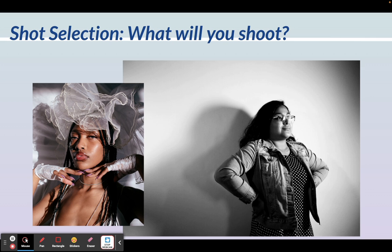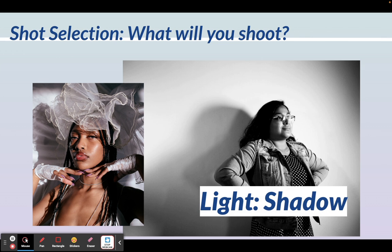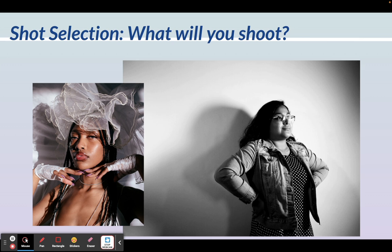Okay, let's move on. You guys were talking about it earlier. What's awesome about these photos, guys, is the light and the shadow. Look at the shadows on these. What do we notice? That's pretty cool. Especially this one, right? Yeah, that's cool. Really cool shadows.